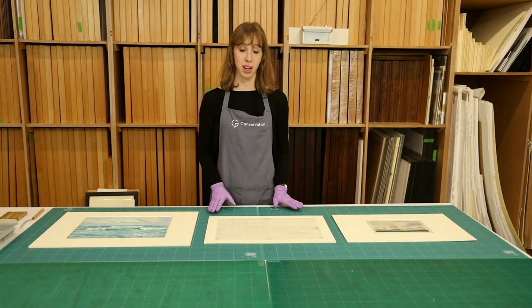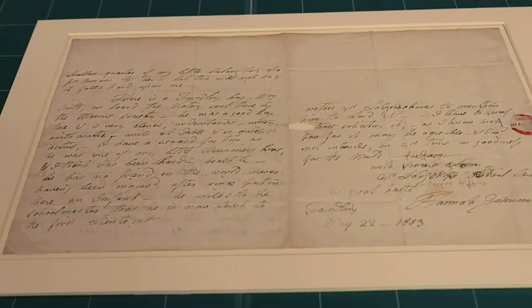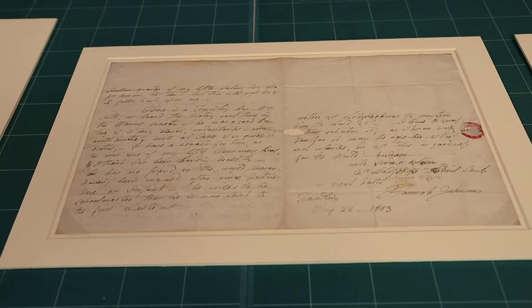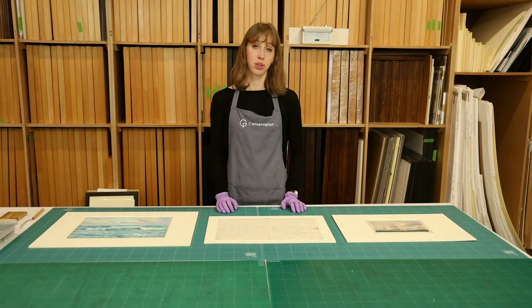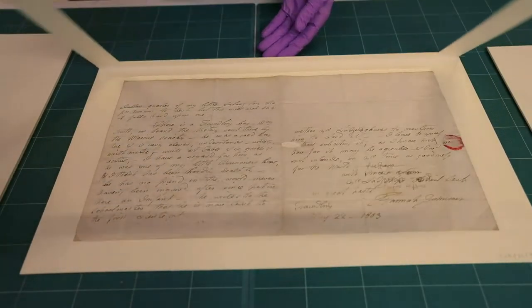So here we have a letter that was written in 1803 that I've just mounted in the studio for display. The writing has been done in iron gall ink, which is moisture sensitive. And given that the writing goes really close to the edge of the paper on the back, a non-adhesive method has been used for the mounting process, as opposed to an adhesive method involving wheat starch paste.